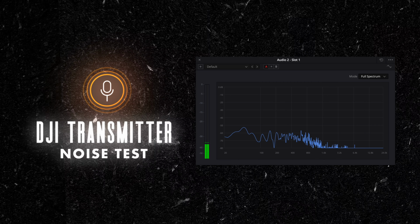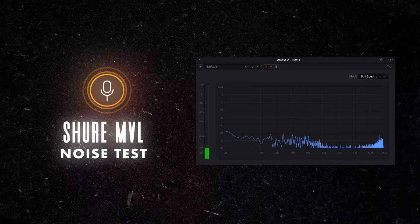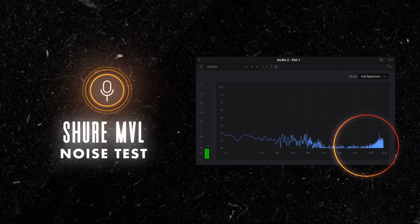So let's talk about noise. To measure noise, I wanted to run 2 tests. The first is to analyze the frequencies and help determine where any background noise was leaking in. The Rode Lav transmitter on its own and the Shure MVL did the best at preventing noise in general, with the Shure having a little bit more of that noise coming in on the highest of frequencies, which actually makes it a little bit easier to eliminate.